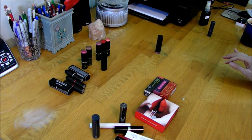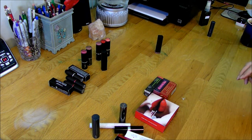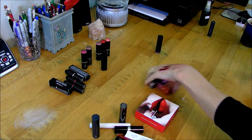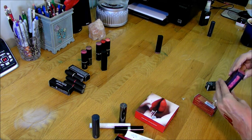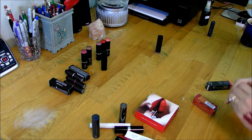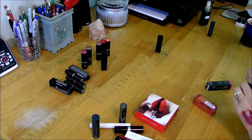There's something about this lipstick, this one here. It just makes me feel so good. It just makes me feel really powerful, you know? You guys ever get like that? Find something that makes you feel really strong and powerful.